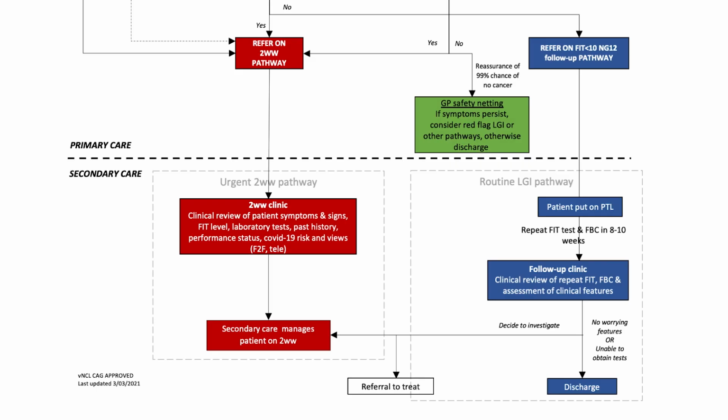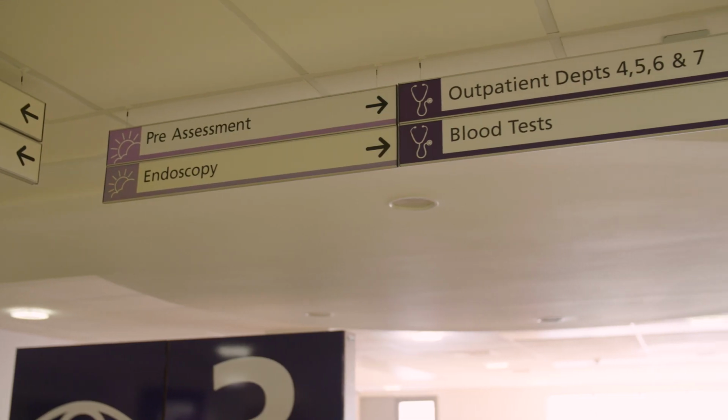There's a referral form for this on Bar Global in the EMIS system. This is a new pathway. It's a very low-risk pathway. Almost definitely the patient does not have colorectal cancer, but the patient will be safety netted by the hospital, and what that will involve is the patient being seen 8 to 10 weeks later with a repeat FIT test, a repeat full blood count, just to see if anemia has developed, and there will be a clinical assessment by a senior clinical decision maker.